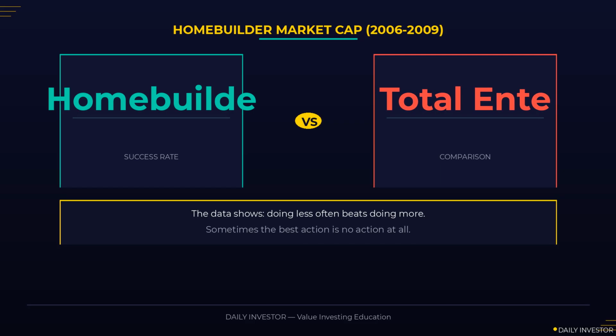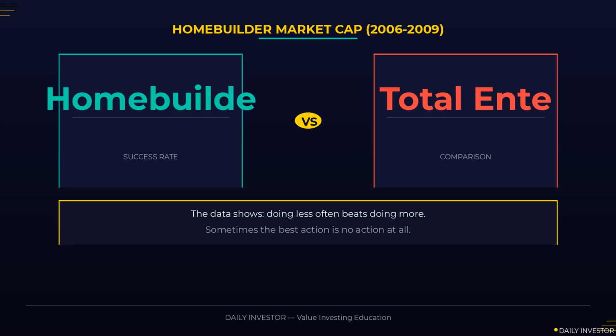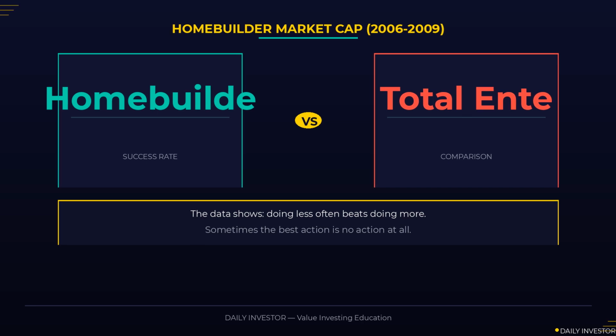When the housing market cracked, that debt didn't disappear. It crushed shareholders. The lesson? When debt is high and cash is low, market cap is an optical illusion. It makes companies look cheaper than they really are. And in a downturn, that illusion breaks brutally.